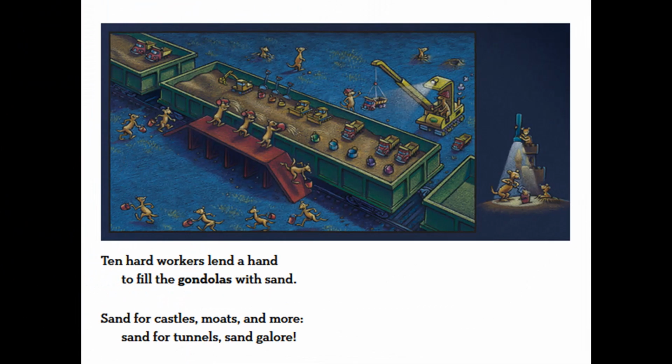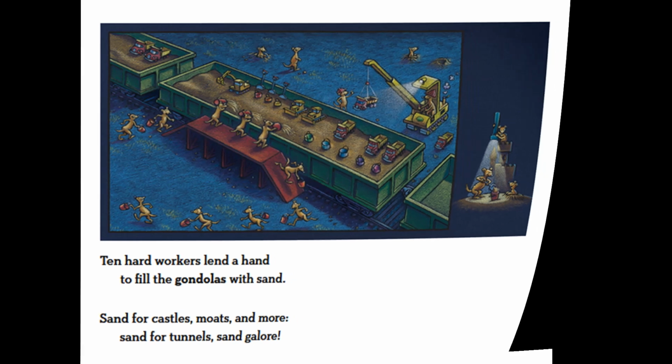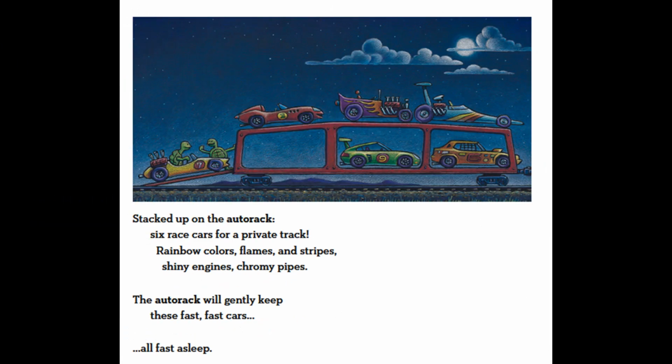Ten hard workers lend a hand to fill the gondolas with sand. Sand for castles, moats and more, sand for tunnels, sand galore. Stacked up on the auto rack, six race cars for a private track. Rainbow colors, flames and stripes, shiny engines, chromey pipes. The auto rack will gently keep these fast, fast cars all fast asleep.